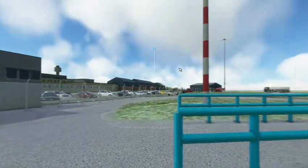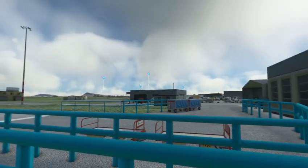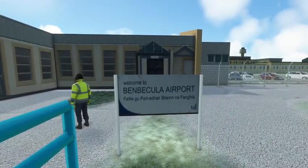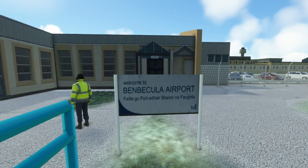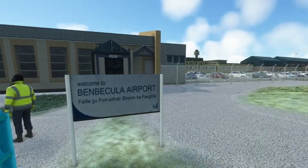What a change in the weather. Beautiful day today here at Benbecula Airport. Today we have 3 Class A passengers to go down to EGPU, Echo Golf Papa Uniform. That's an airport I've never been to either. That's Tiree Airport. Still in the Outer Hebrides, so that'll be exciting.